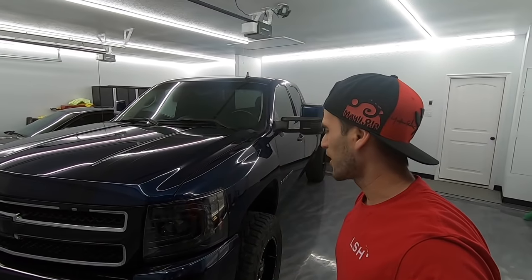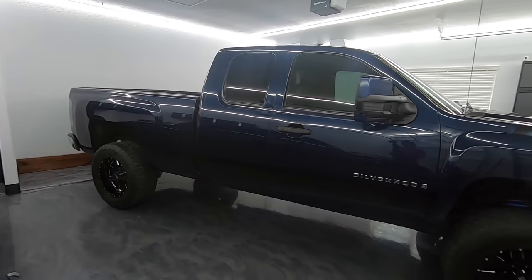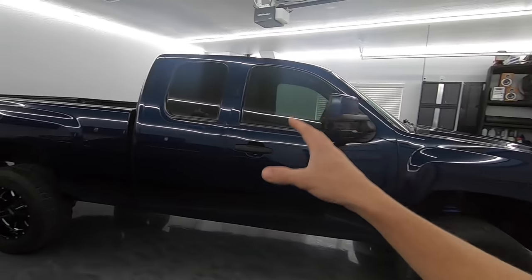Guys, this truck has never looked better. And guys, just for fun, when we started this channel, this is what the truck looked like. Yeah, that's what it looked like. And this is what it looks like now. It's all about the subtle differences that make this truck.